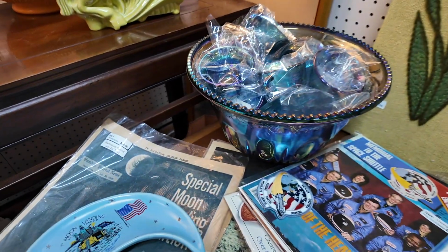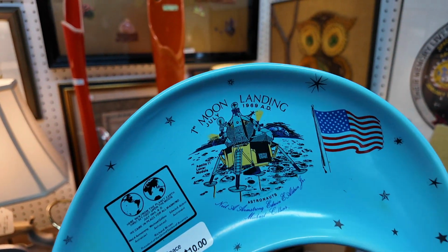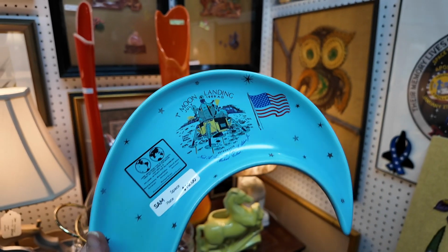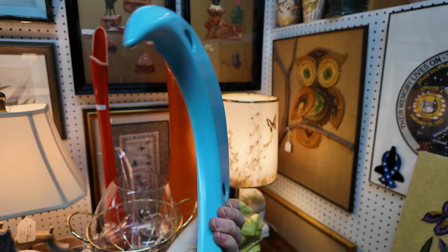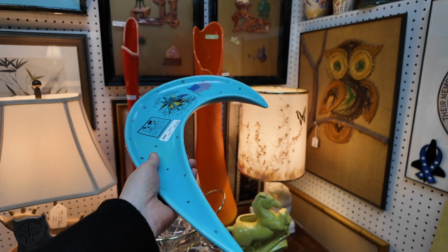And over here, you have this big tray, this heavy tray for $10. It's first moon landing, July 1969. This is very cool. For only $10, it is made of ceramic. That is quite a conversation piece for your table.